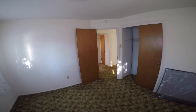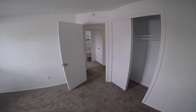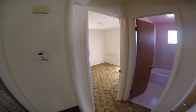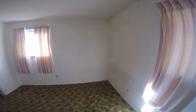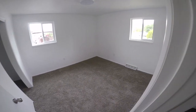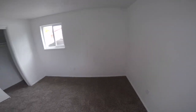This is the front bedroom upstairs. Painted all the doors and got new hardware for everything, new smoke detectors, new light fixtures. Pretty nice house to begin with, and then cleaned it up and updated it and really made it a really nice house. Mostly just needed some updating upstairs.